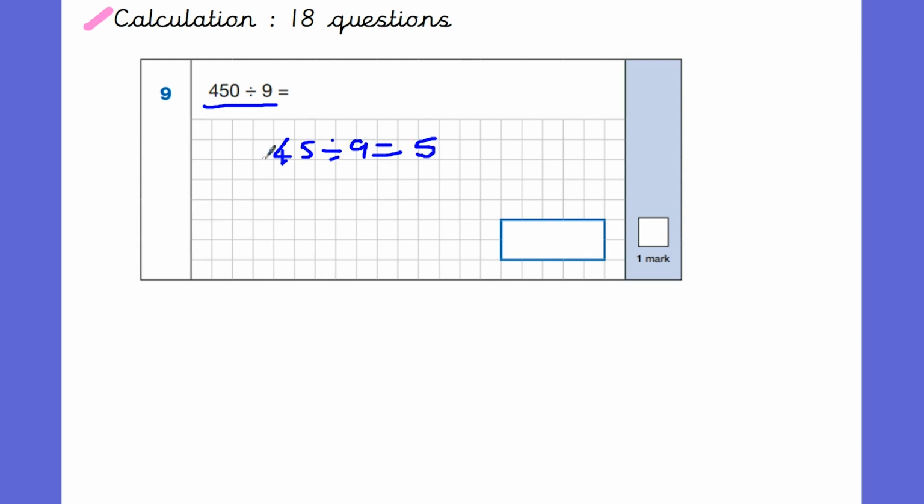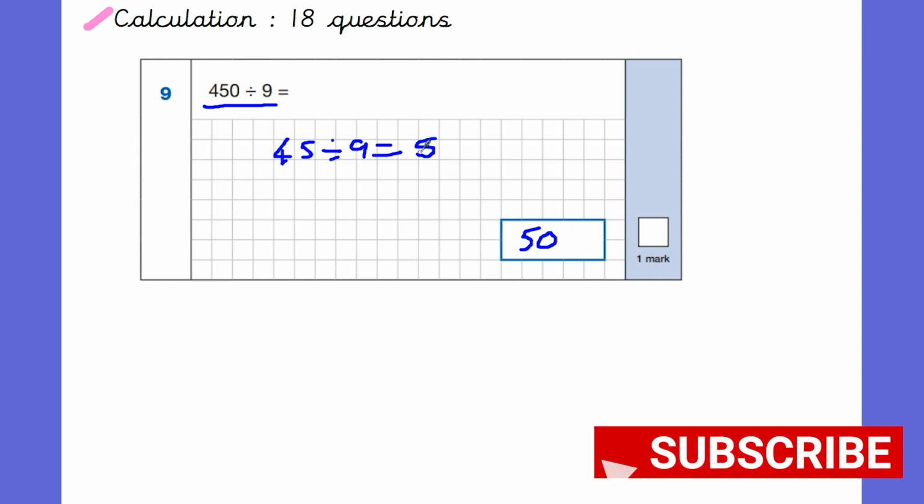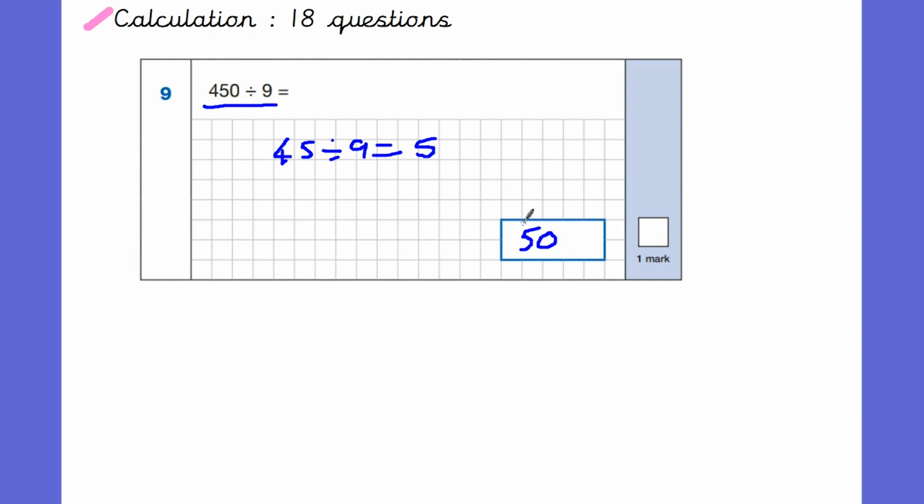It's the 5 and 9 times table. So 45 divided by 9 is 5. But as you can see, it's not 45, it's 450. So 450 divided by 9 will have an extra 0 here, won't it? So we've got an extra 0 here, giving us a final answer of 50. So yes, they could use short division to solve this, but a quicker and more efficient way would be to use their known facts. If I know 45 divided by 9 is 5, then I know that 450 divided by 9 is going to be 50.